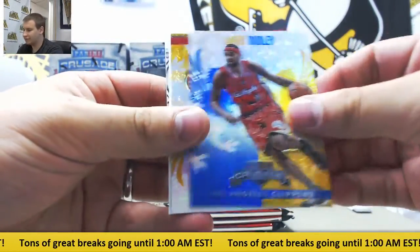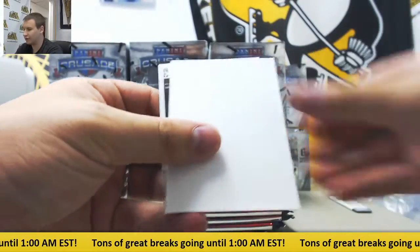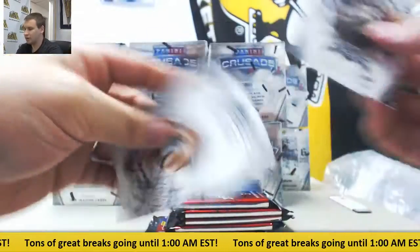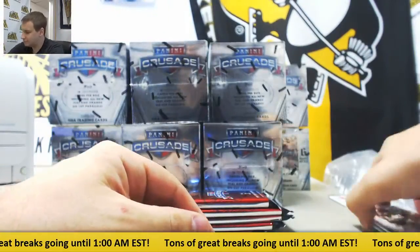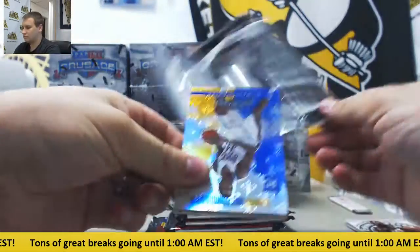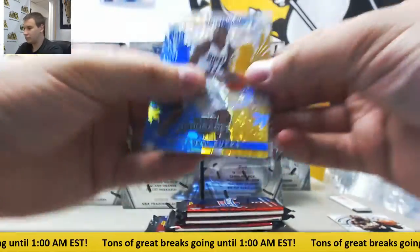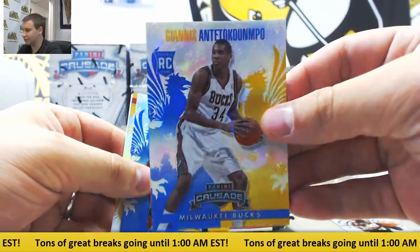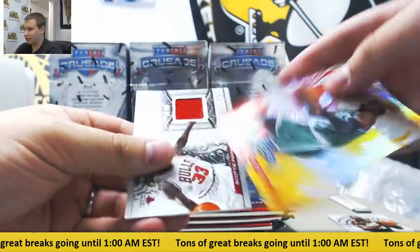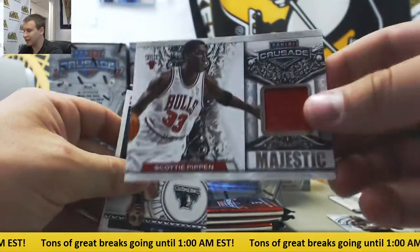Crusades of Evans, Dudley, and Red. Sean Marion for the Mavericks, 349. And base. Giannis, rookie Crusade. Nice one there for the Bucks. Red to 349, Rajon Rondo. And jersey for the Bulls, number 99, Scottie Pippen.